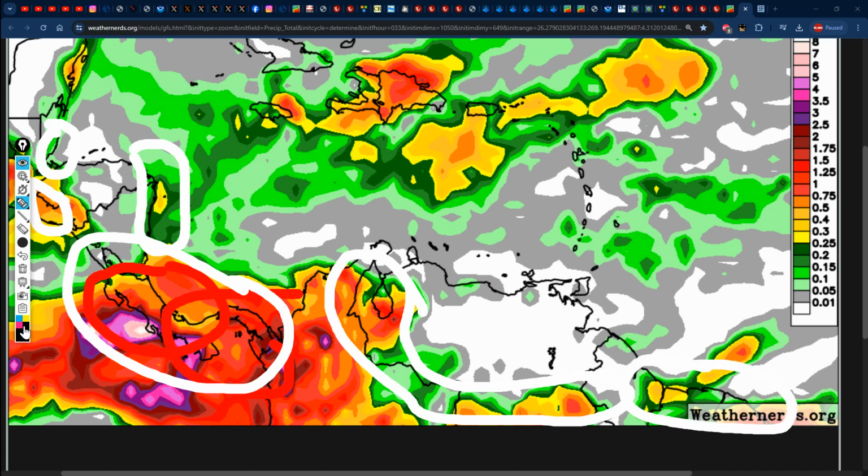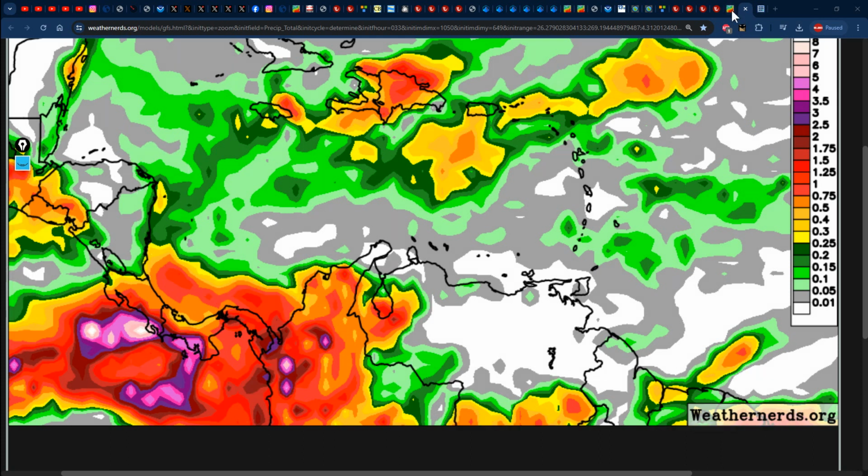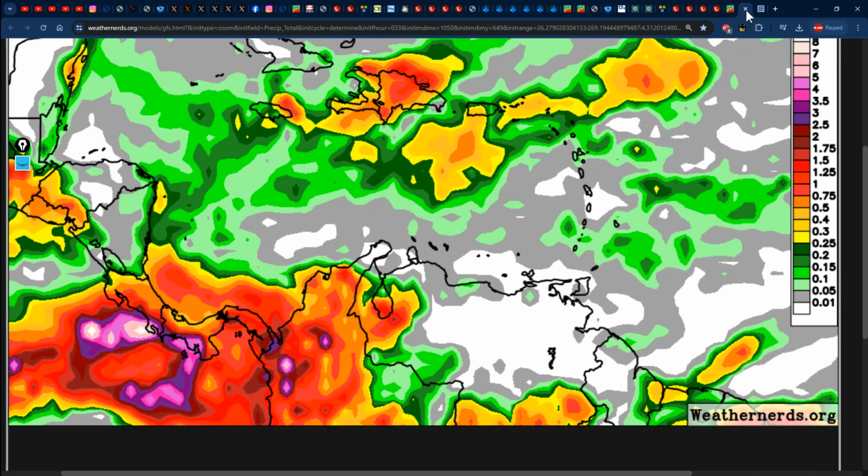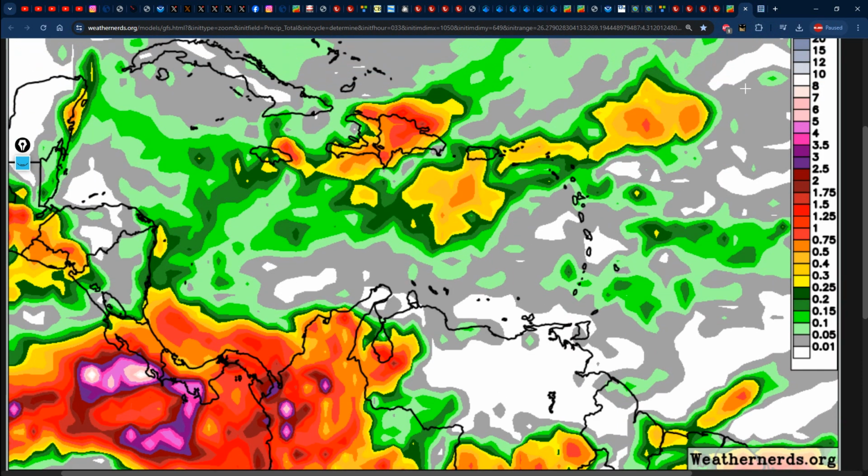And we can also see some amount of rainfall in the forecast for sections of the northeastern Caribbean. So section of Puerto Rico, the US and British Virgin Islands, Anguilla, Antigua and Barbuda, and even sections of St. Kitts and Nevis, maybe even sections of St. Martin as well. And we see that both the Euro and the GFS models are in consensus with this forecast. I know that when they're in agreement like this, the chance of actually happening are much higher.